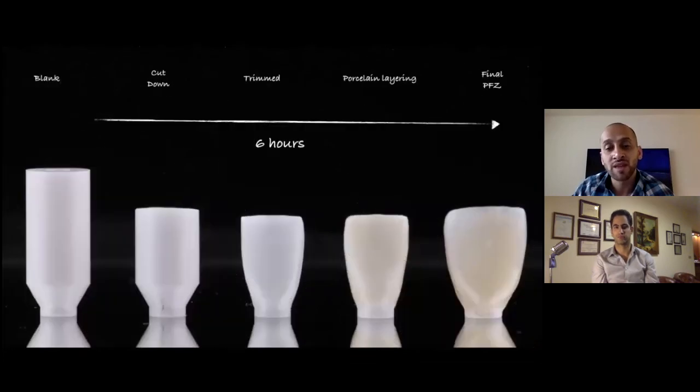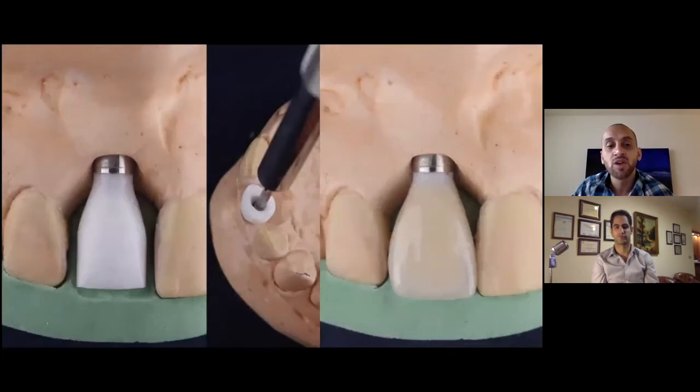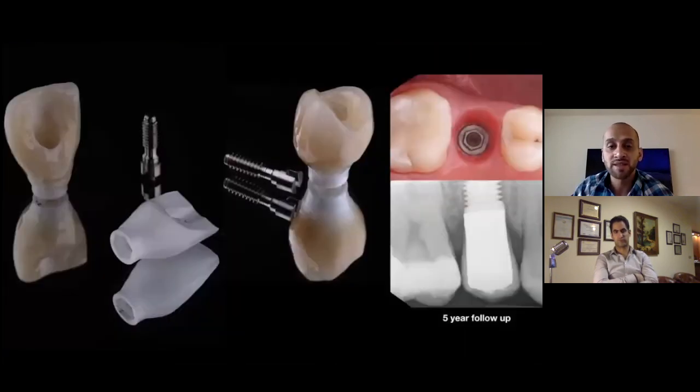You could also do that in the anteriors as well. The benefit again is that it's zirconia. The fit is perfect. They're readily available and they are adjustable. You can trim them the way you want. And then all you have to do is apply a little bit of porcelain, of course, with the right coefficient of thermal expansion, and then you can have a full prosthesis that's done in less than 6-7 hours by a seasoned technician.